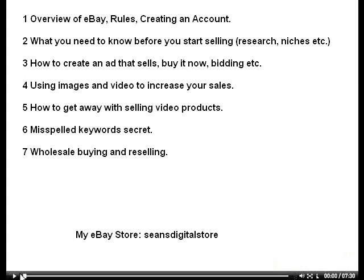Video 3, I'll be talking about how to create an ad that sells. We'll talk about buy it now, bidding, and more. Video 4, I'll talk about using images and videos to increase your sales. As you know, even looking at a TV commercial, looking at the product will help you better understand it. So using images is great, but using videos is better. But you can use either one and they'll do just the job that you need.